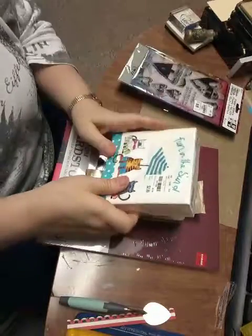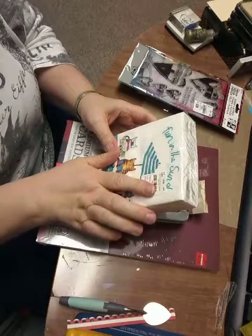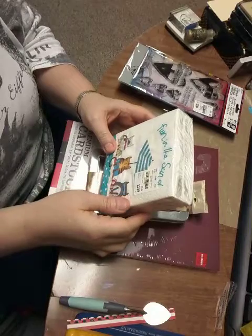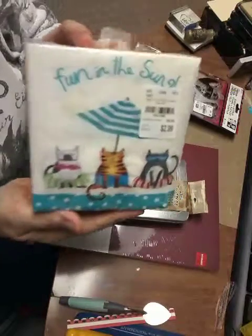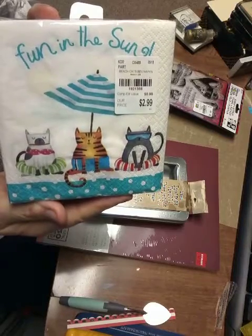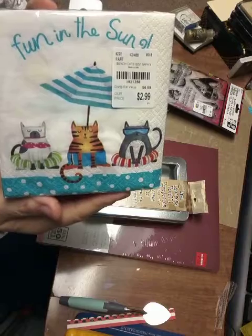And one other thing that I found: I usually always look for napkins, but I was looking for something funny, and I thought this was adorable. It says Fun in the Sun, and it's these three little kitties. Aren't those cute? It was the last pack too, so I picked those up.